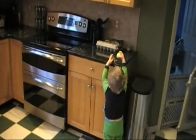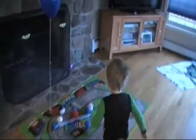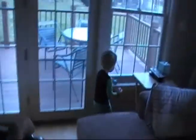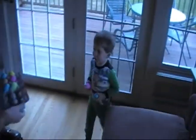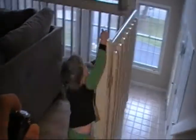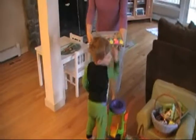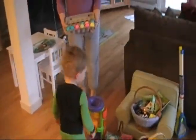Hey! Egg! Wow! You see another? Another egg! But I found two eggs. Cool. Okay. Some more? Wow, that one's up high. Mommy, I have one. Let's look for some more.